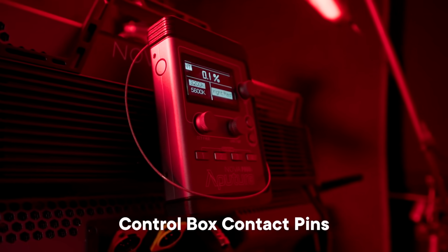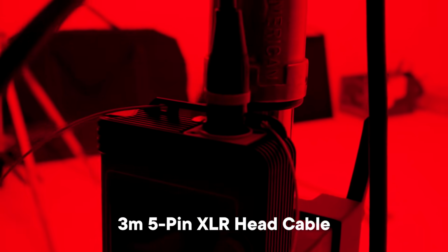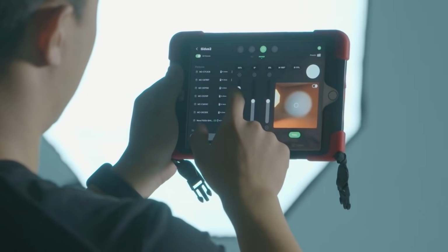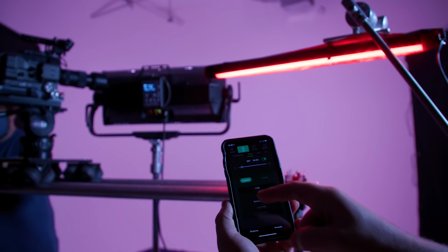And like with the P300C, if you would like the control box closer to you while the lamp head is further away, we include a 3-meter head cable to connect the lamp head to the control box so you can still operate it remotely. And like we said before, if you want a completely cable-free setup, you don't have to use Lumen Radio. You can of course use the built-in Sidus Link app integration with the P600C using our entire Sidus Link ecosystem.